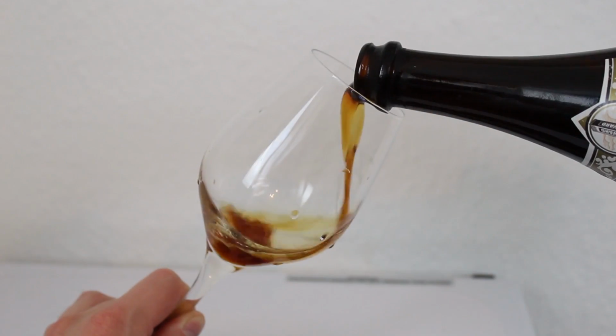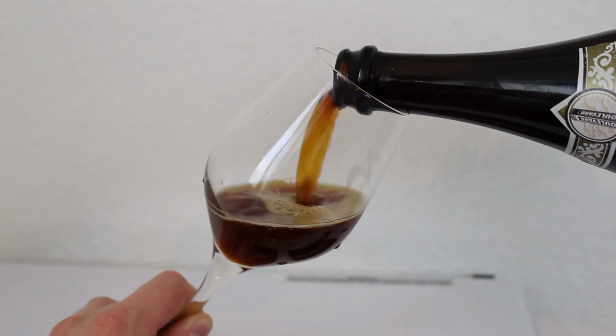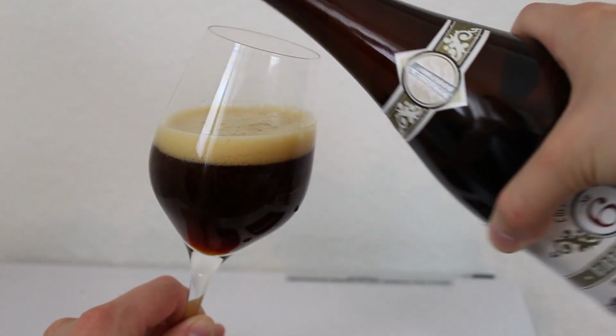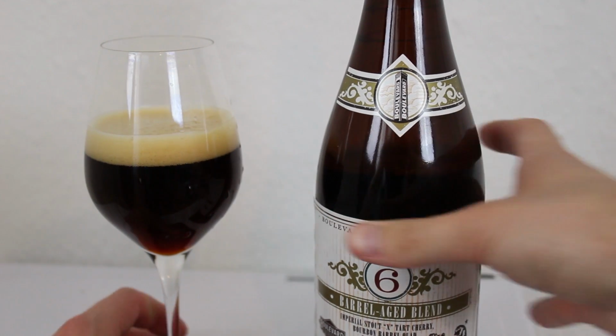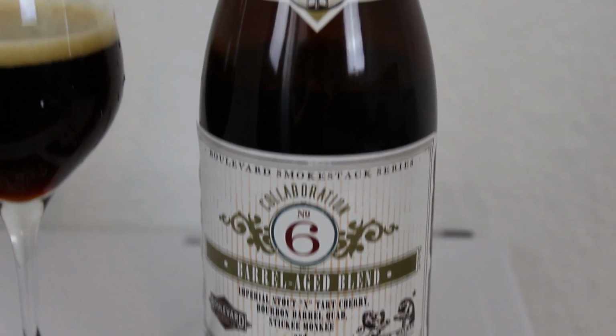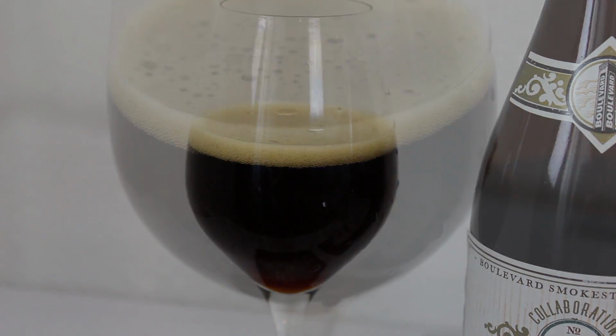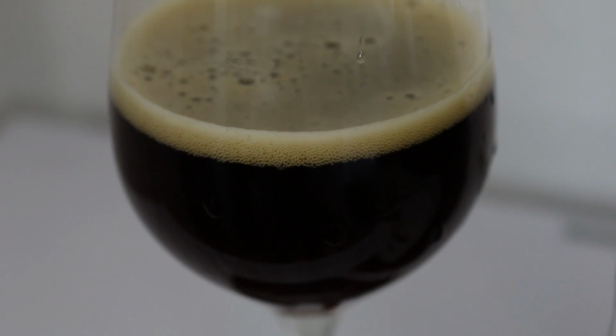It pours kind of like a barley wine in the glass. Yeah, I guess this is what you'd call an American strong ale because it's a blend of all those different beers. Makes sense. Yeah, it looks like an American strong ale. Dark, ruby red, with some copper notes to the bottom of the glass. It's not really brown, it just has that ruby red color. A nice kind of beige, one finger head to it. Looks nice, let's check on the aroma.